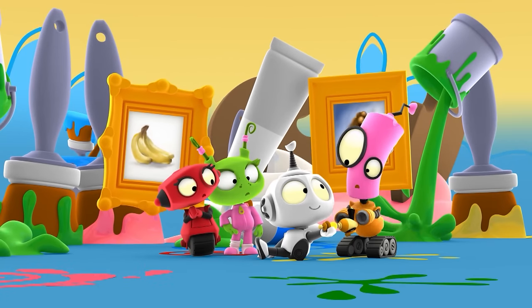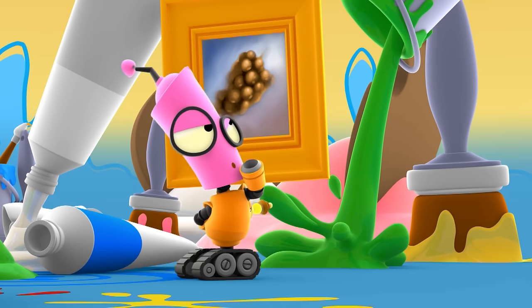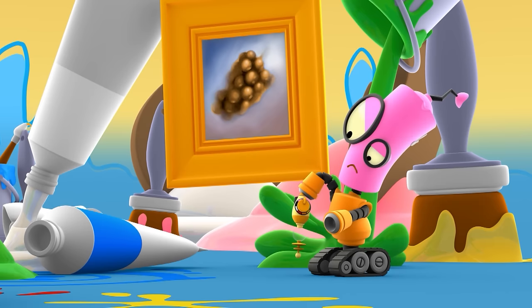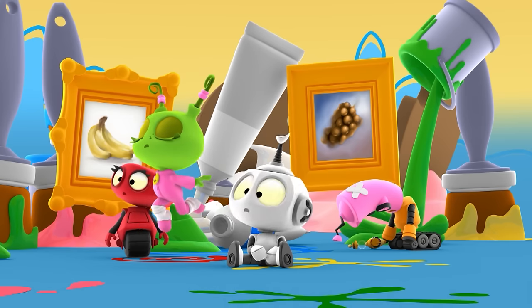Try Orbit. Grapes. They're not red or yellow or blue. They're purple. But we don't have any purple paint. Just like we don't have any orange. Hey, look at this.